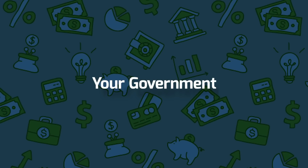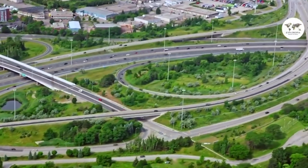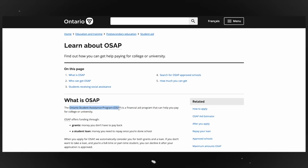Second, let's talk about using what your university or country has to offer. For example, my university was in a province called Ontario in Canada. Because I'm a Canadian citizen and had lived in Ontario for over 12 months, I had qualified for this thing called OSAP. It stands for Ontario Student Assistance Program.